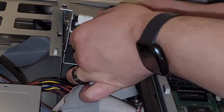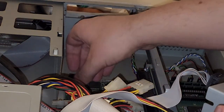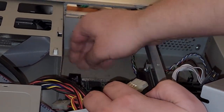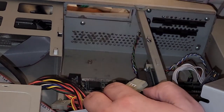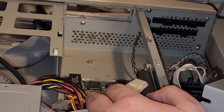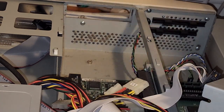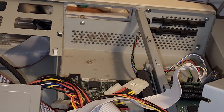Okay, it came out pretty simple. Okay. Is this socketed? It's hard to tell. You know what? I think it might be, actually. Wouldn't that be something? Now, me without a chip puller. Let me see if I can find something to pry it off with.